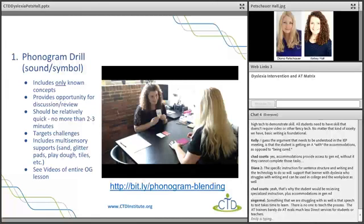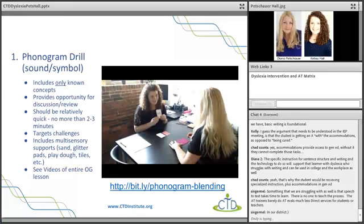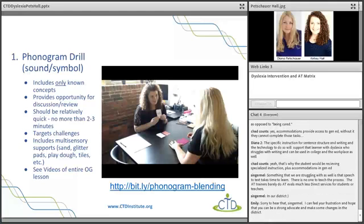And you'll see that Diana has a glitter pad in front of her, and that's that multisensory input that's so critical. Sometimes I have students writing in sand. I have students writing on the glitter pad. I have students writing using kinetic sand, Play-Doh, all sorts of things to be able to get extra input as they're making those letters while they're saying the sound out loud.